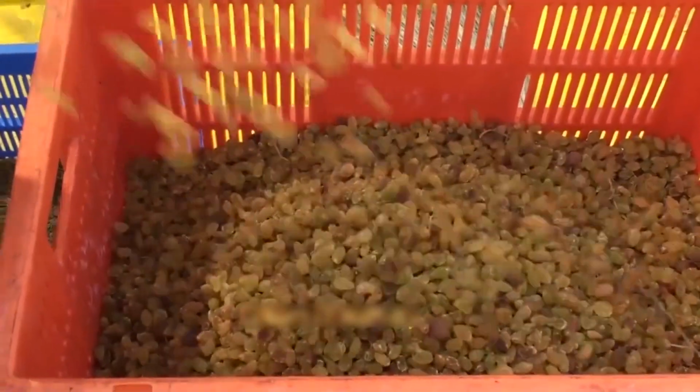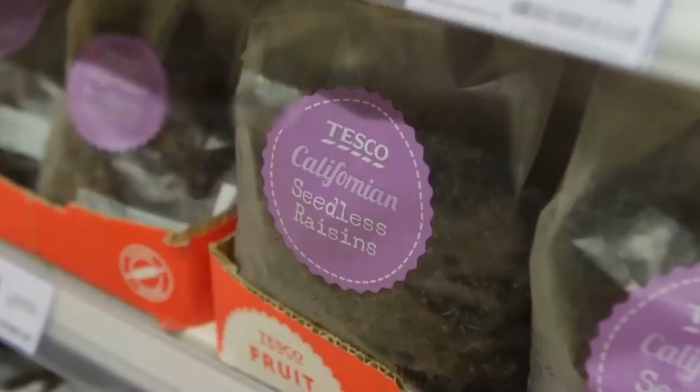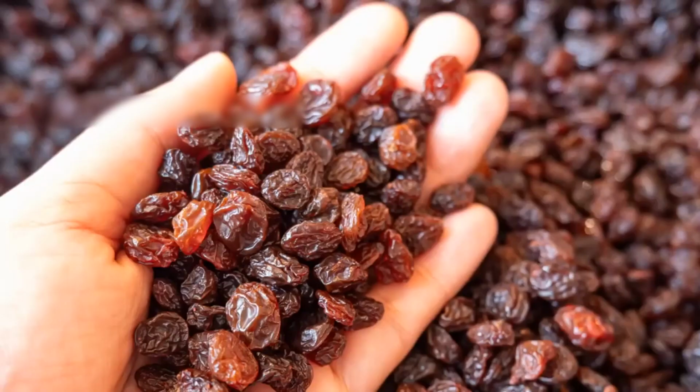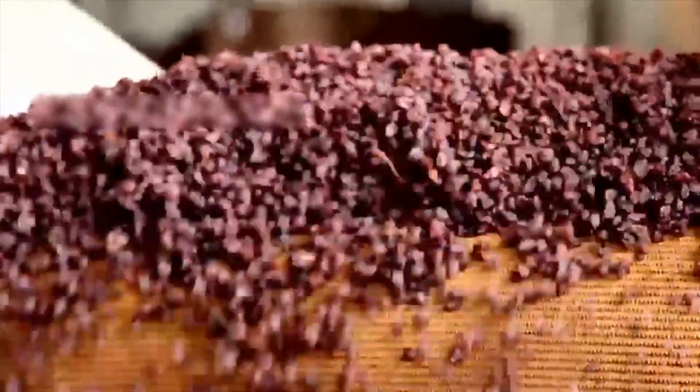After being dried, the raisins are taken from the vineyard and stored in wooden containers. They are then prepared for use by removing their stems and cap stems, sorted according to their size, and washed with water to ensure a healthy and safe end product. We will get back to the processing details of raisins, but before that, let's have a look at how they're harvested.